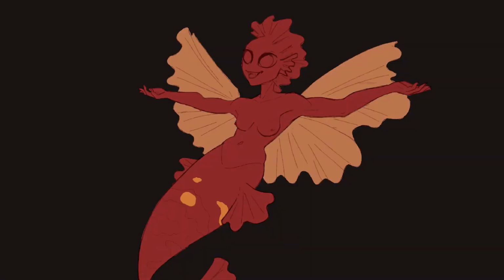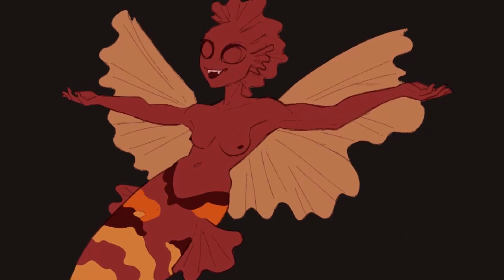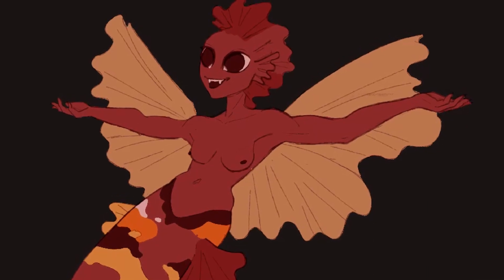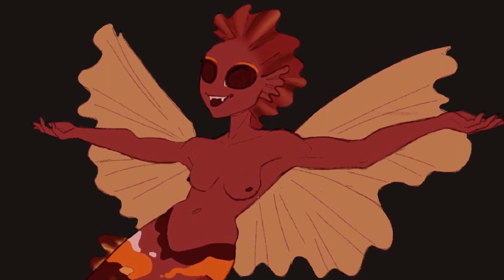The prompts for day 1 were angelic and koi fish. I saw an image of a vibrant red koi fish on a dark background on Pinterest, and that inspired me to do something a little bit different for these prompts.